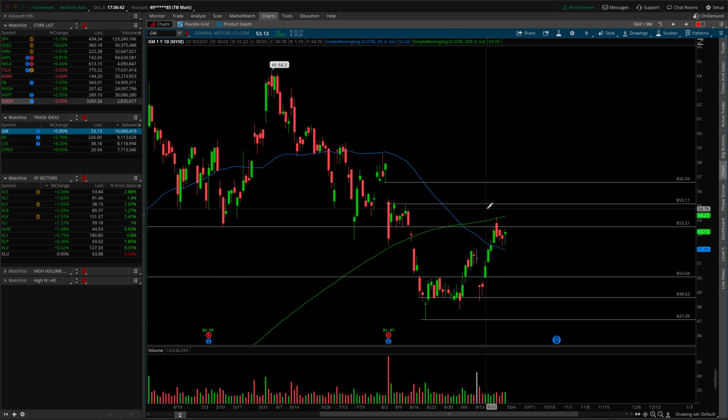If we can take that out, there is a gap to fill from in the past here up to about 56.59, call it 56.50. Those are upside areas. Not so interested in the trade if we break down underneath the blue line, the 50 simple period moving average. I would imagine we make our way lower back towards 50, the round number.